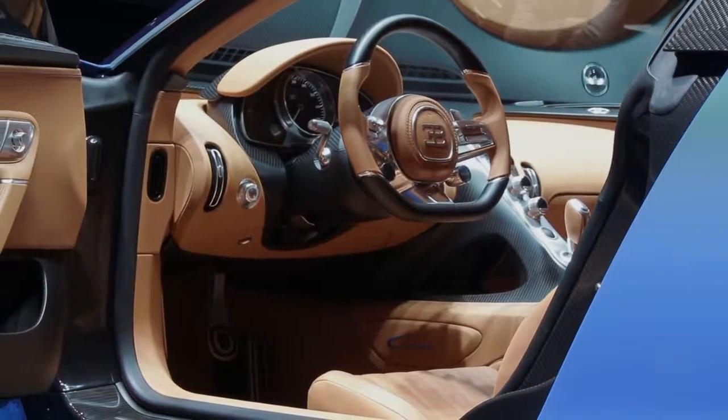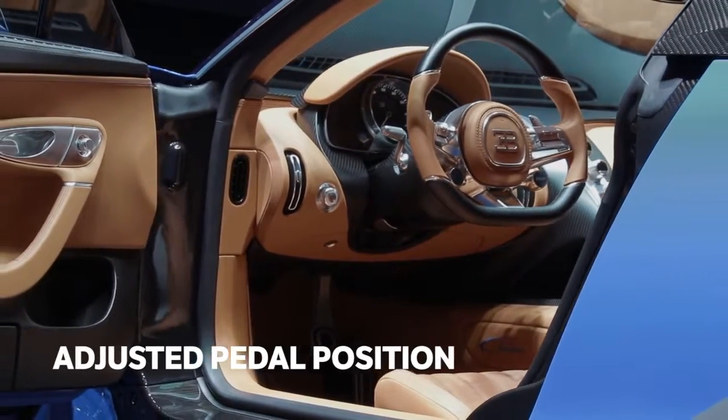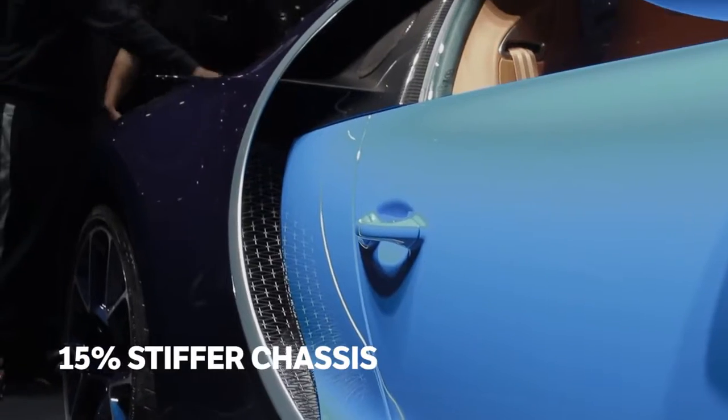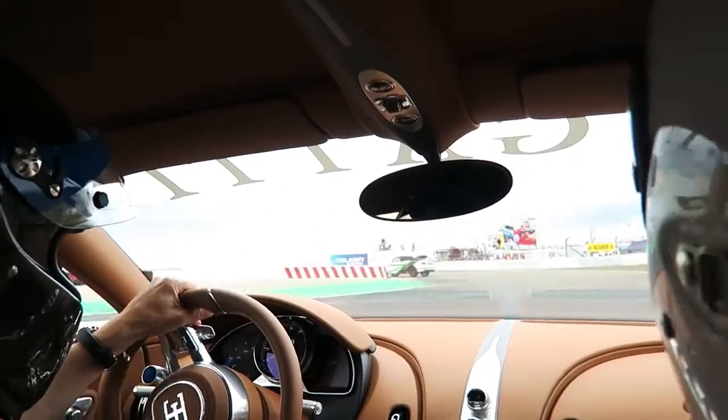Special new revisions over the Veyron include electric steering, foot pedals that are mounted more centrally to the driver's body, plus a 15% stiffer chassis, which makes the Chiron as rigid as an LMP1 car. But enough talking, let's hit the track.